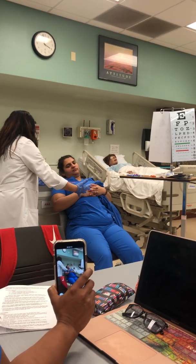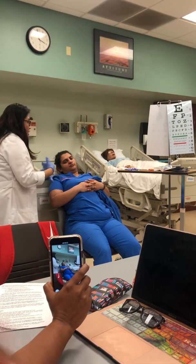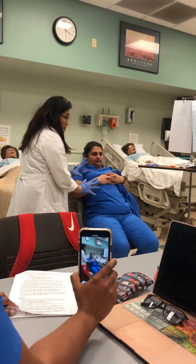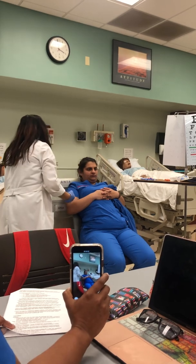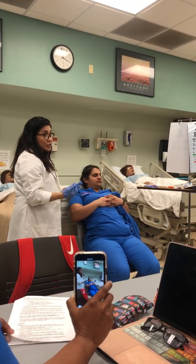Is it rounded? Is it scaphoid? You're going to make sure also if there is inconsistent color on the patient, like bruises, you have to ask what happened. Why do you have a bruise on the right side or the left side of the abdomen? You have to demonstrate how to do palpation and percussion. So how do you do it?